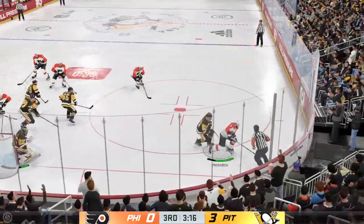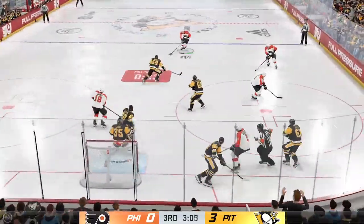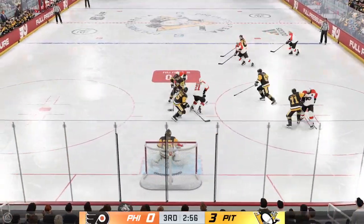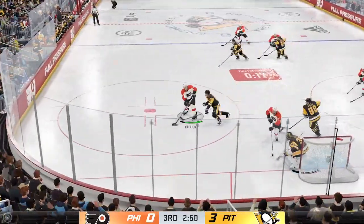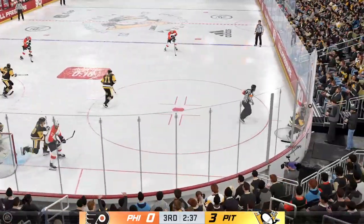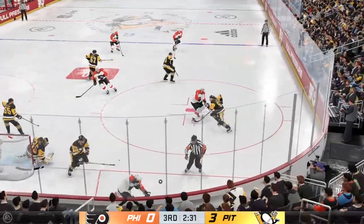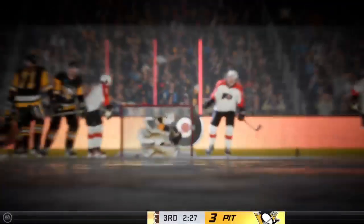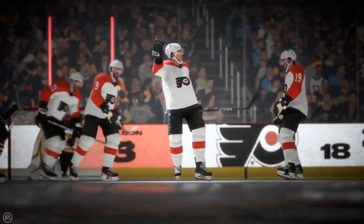Look at this pressure here in the offensive end. Oh, they have really got the cycle going. Cut into the net. Oh, that's blocked. Puts it in front of the net. Here's a shot. And they can't find the net. And they'll play on. Puts it in front. And scores. A little sign of life here as they try to get back into it.